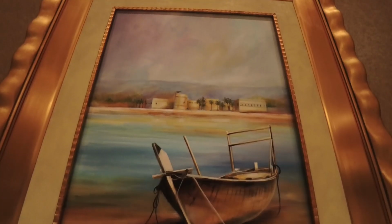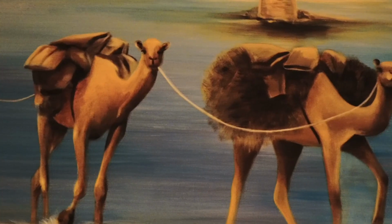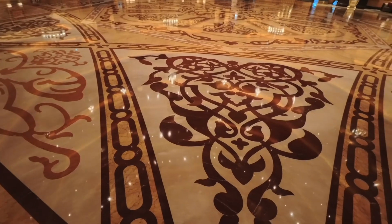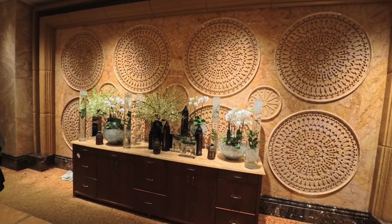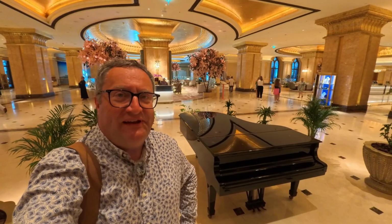What about the most expensive suite? The most expensive suite, it will be approximately 50,000 dirhams. 50,000 dirhams. So that is then around about $12,500, I think. Yes. I'm right. Actually, $14,000. $14,000. I think this is as good a place as any to finish the tour.